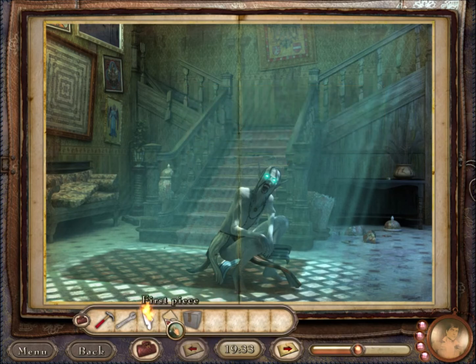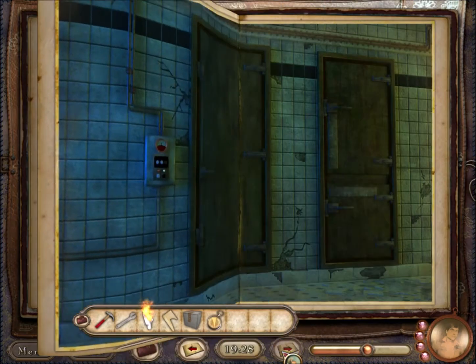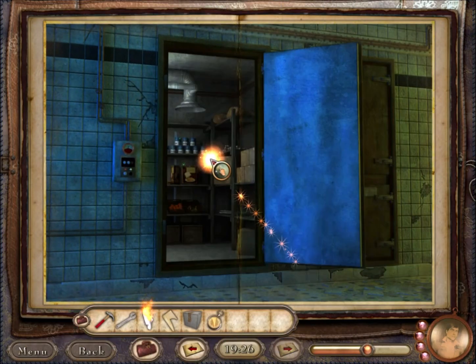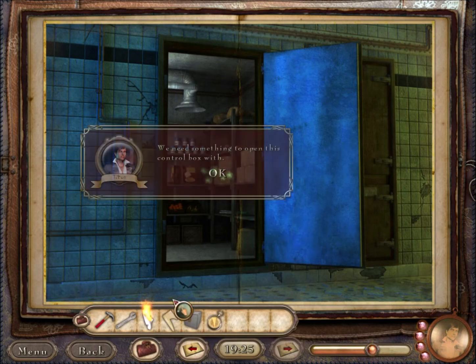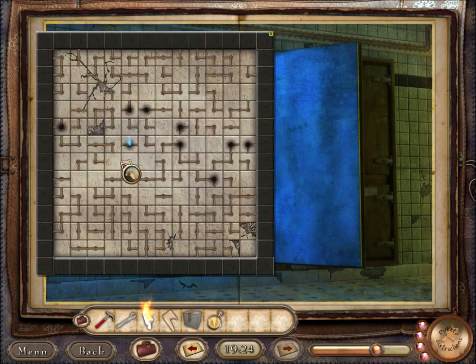Uh-oh. Looks like you have to do it 3 times, once for each item, because the genie does not stay gone for very long. So on this final page, we have a broken freezer. We're going to use the wrench here for a puzzle. What you need to do is rotate the various pieces. And I can handle this one, I think.